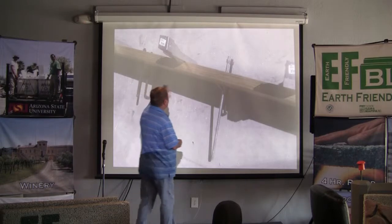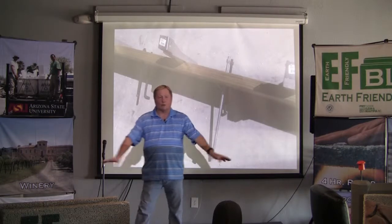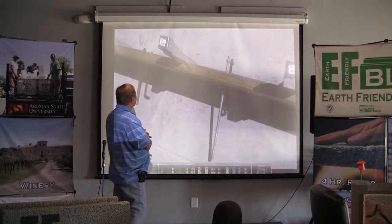Another thing we did is we laid everything out and put all the hangers on and all the bolts, everything on the ground. So we're literally working down on sawhorses instead of up in the air, 20 feet in the air, trying to do that. Okay, let it play.